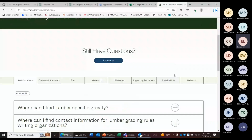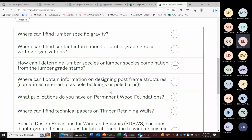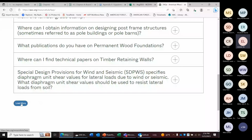This is where I'll leave this, but we've got our FAQ page. And again, this comes from code officials and inspectors that are out there. So if you run into situations, let us know. We're adding to this all the time, but we've got stuff on standards, codes, fire resistance, general, materials, supporting documents, sustainability, and then our webinars. You look through this and you're like, oh, you only have a handful of these on standards, but there's this load more button down at the bottom, and that loads a lot more. So we have tons of FAQs out here.